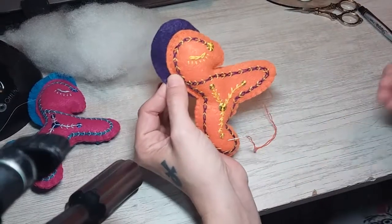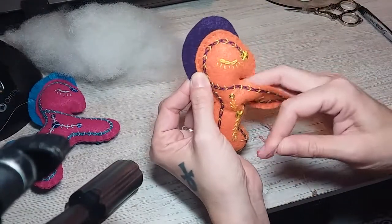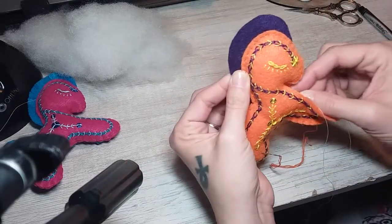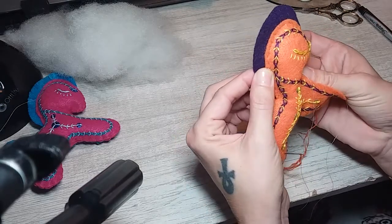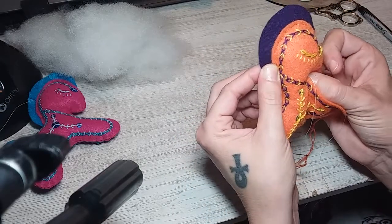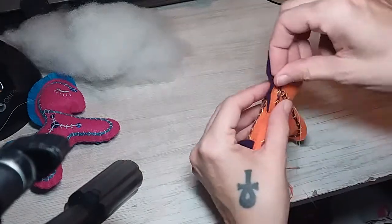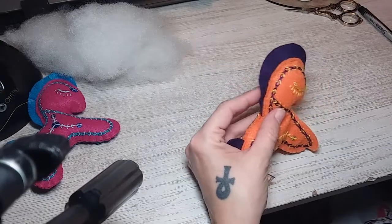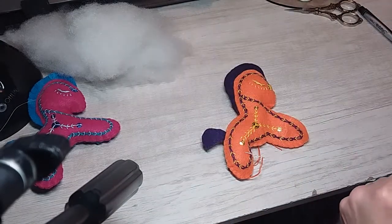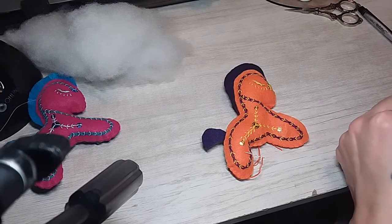So I'm gonna take my needle, open this a little bit, and you can go right through that polyfill, it doesn't matter. And I'm just gonna poke it through from the inside and make sure that you got that knot in there, and then just pull it through. Oh, I guess my knot wasn't big enough. See, it went all the way through. We'll try that again. Get a bigger knot.